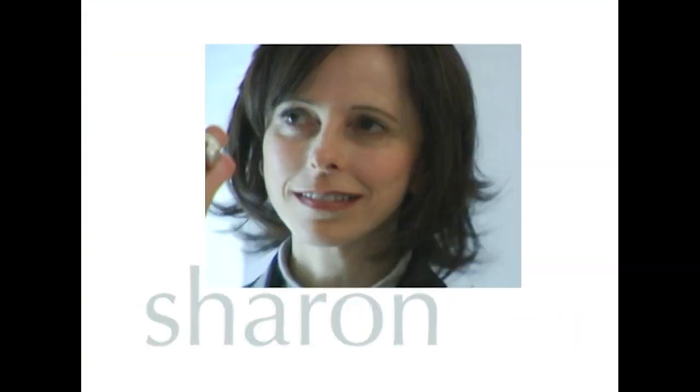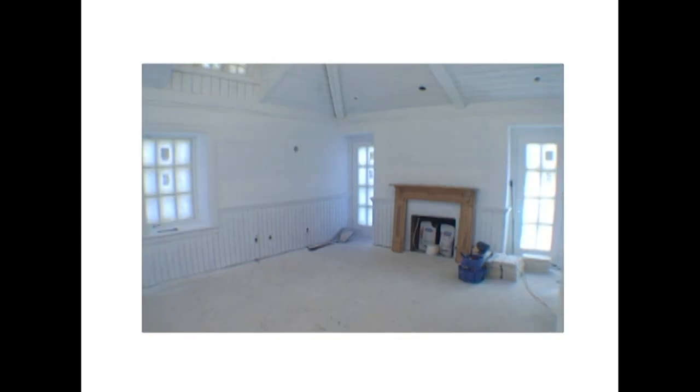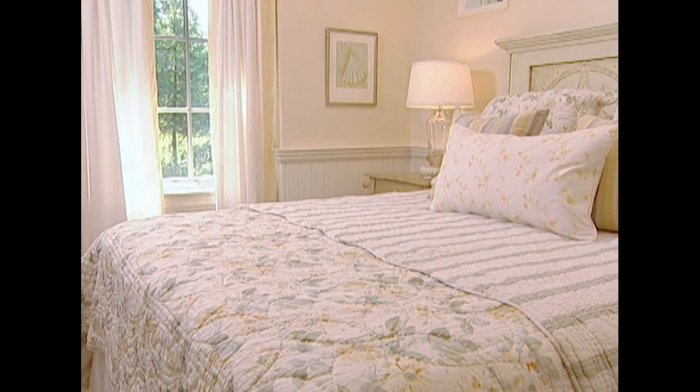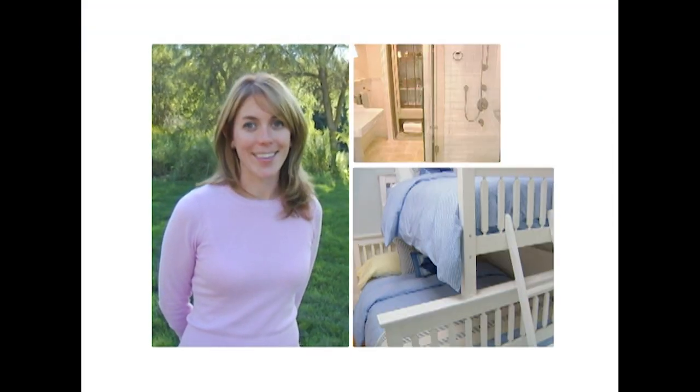I'm Sarah Richardson. This is Sharon. These are the bedrooms in Sharon's century stone cottage. And this is what those rooms look like now, thanks to some help from Design Inc.